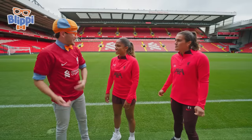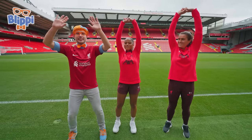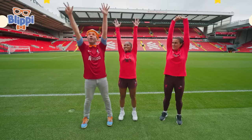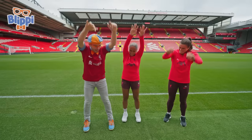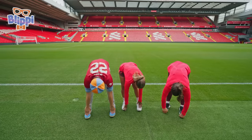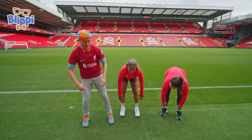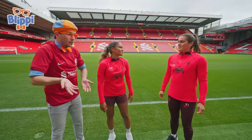So what should we stretch next? Should we stretch up? Stretch our back. Let's touch the sky. Woohoo! Reach, touch the ceiling. Okay, and now let's touch our toes. Here we go. Whoa! Whew. This is some really good stretching. Jump. Good. Nice. Whoa, and Eartha, since you're a goalkeeper, is there another stretch we should do?